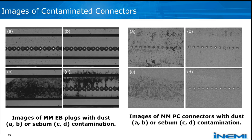The images on the right-hand side show a multimode physical contact connector with dust, again on the top row, A and B, and sebum on the bottom row, C and D. And again, A and C are before cleaning, and B and D are after cleaning. And again, you can see how the push-actuated cleaning tool substantially removes contamination from the fibers.